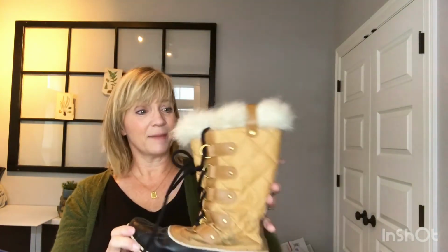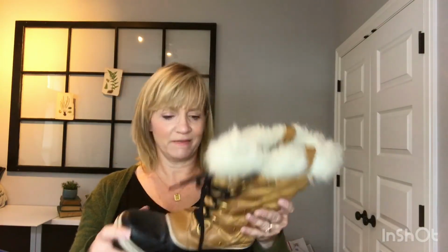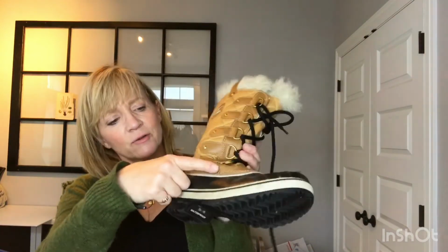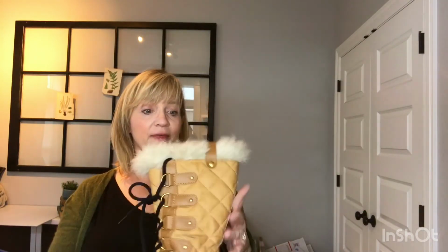But other than that, man, I wish they were my size. They're like half a size too small. I might try to squeeze my feet in there and see if I can fit them. But yeah, there's a little bit of discoloration on the sides, but I'm pretty sure someone's going to want these. They're going to wear them out in the snow and the rain anyway, so they're going to get like that. But the inside is just gorgeous, super soft.